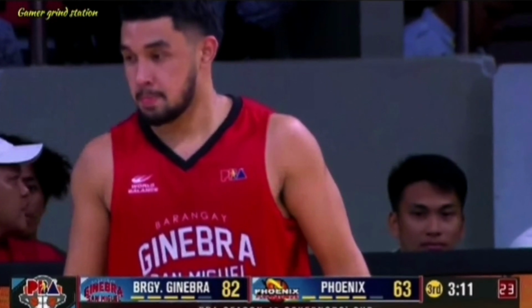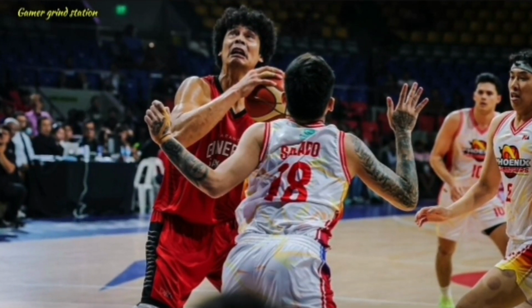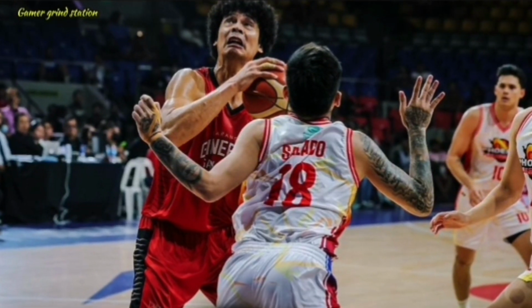We're going to be using some play-by-play data to really break down the specifics. So, let's get into it. One of the things that immediately jumps out from the play-by-play is it talks about, and I'm just going to quote here, a four-pronged attack. It really seems like Ginebra had these four players who just stepped up big time and really led the charge on offense.